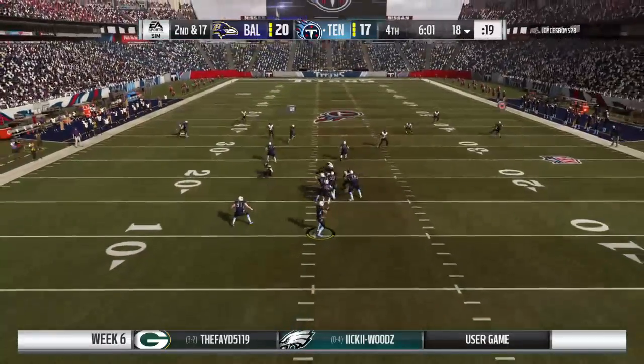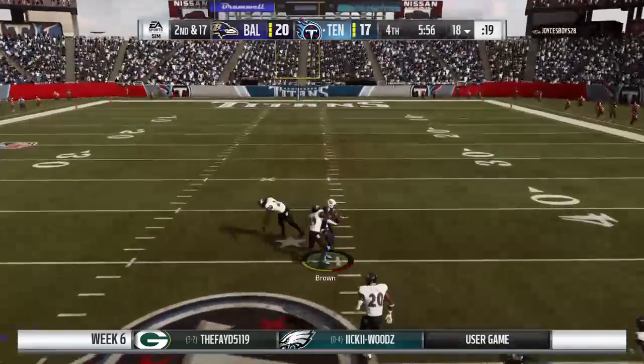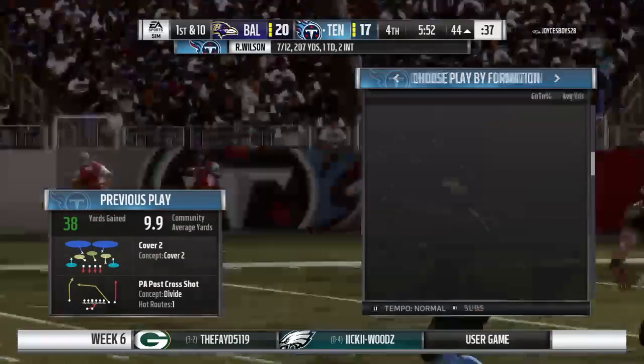They go play action now. Wilson. He's going to fire one deep, middle of the field. And got his man complete. They give him a gain of 38.